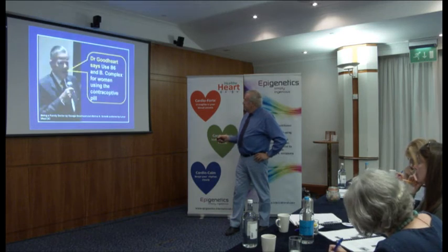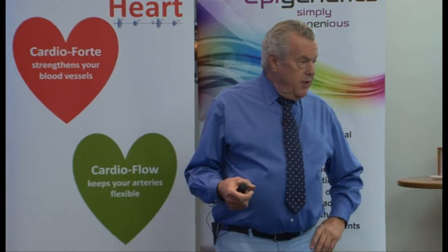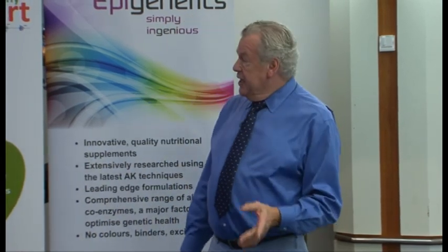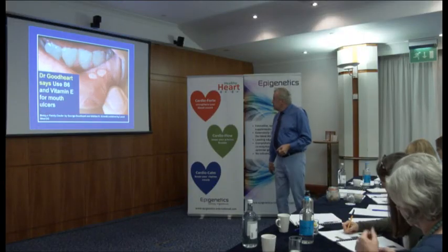Use B6 and B complex for women using the contraceptive pill, because this tends to change the amount of estrogen the person has, and to help with the metabolism of the estrogen, they often need extra B6 if they're on a contraceptive pill. So if a person shows to P5P who's on the contraceptive pill, they may need to stay on that all the time that they're taking the contraceptive pill.